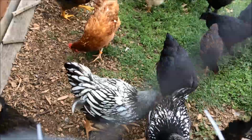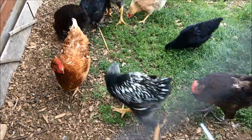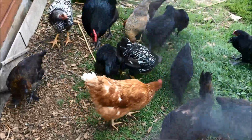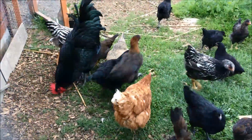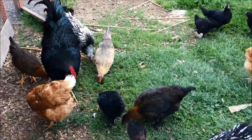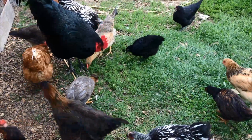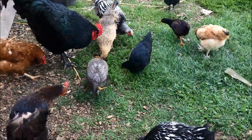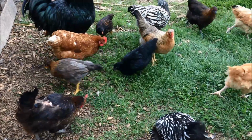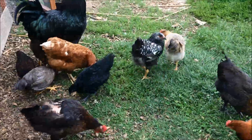I've just thrown a few pellets on the ground for them, and honestly, you'd think that they've never been fed. And these boys and girls have access to food all day long. They can just go and help themselves from the feeder anytime they want to. And the bucket is about 2/3 full at the moment, and it's a 3-gallon bucket. So they've got a vast amount of food.